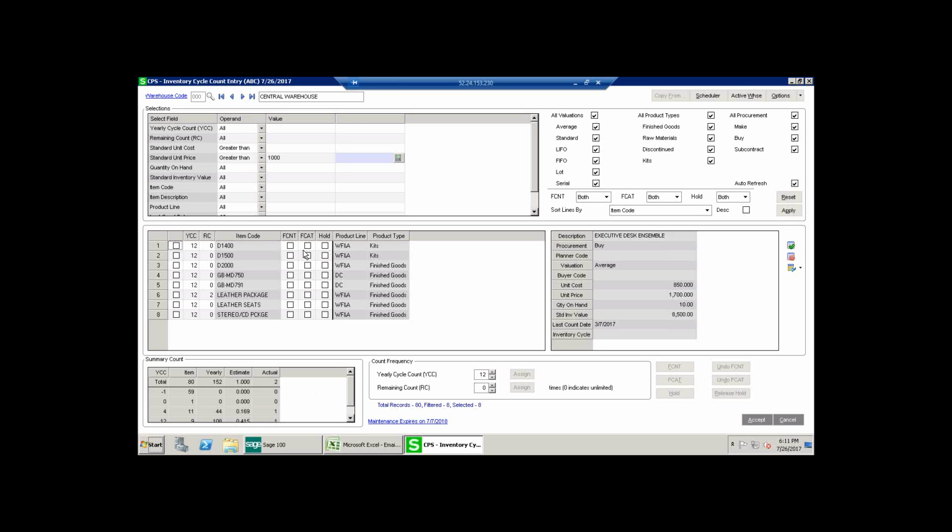For the forced count next time, if you find a discrepancy and want it to be resolved as soon as possible, the item in question might be scheduled for a count 2 months from now, but you don't want to wait. So by checking this box, when you generate the cycle count, the item is going to be included.